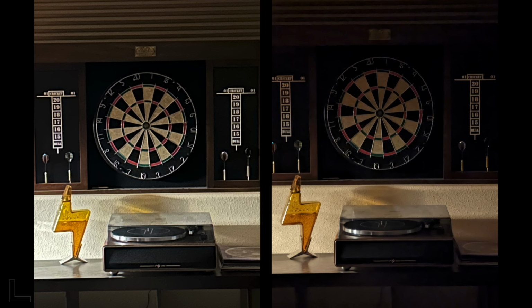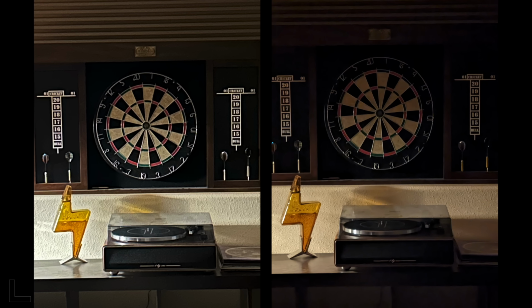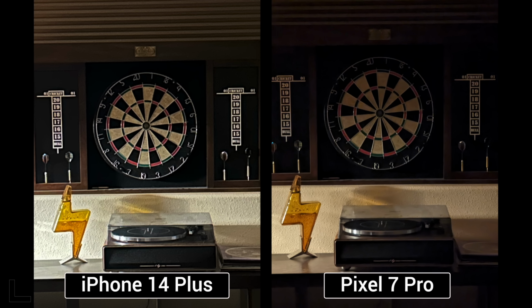Yeah. So now we're getting to darker lighting. Oh wow. The right one. The left one looks terrible. Yep, the one on the right, huge difference in detail. You could even bring up the brightness if you want to, but look at this, everything is noisy. Noise and artifacts, everything right there. And that is the Pixel, with its 5 times optical.